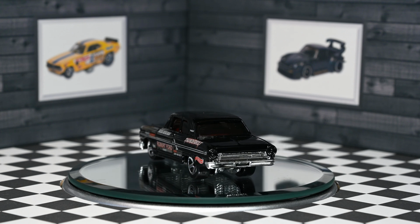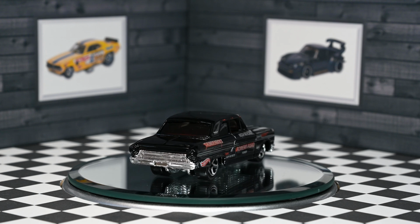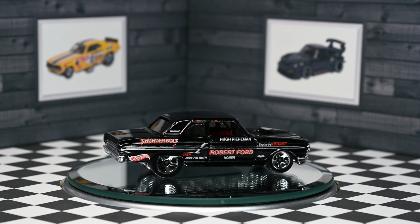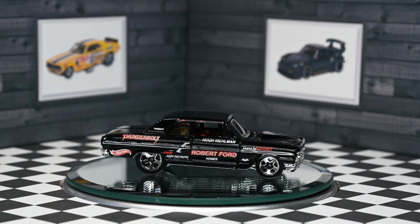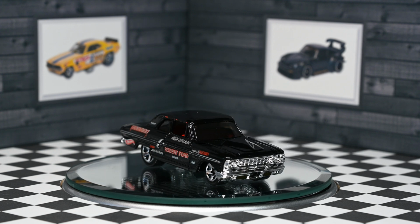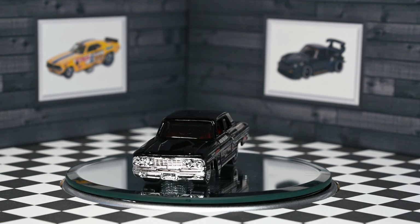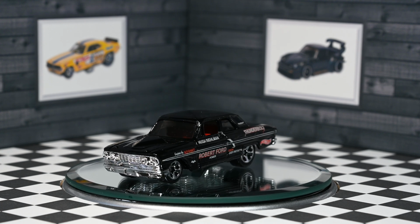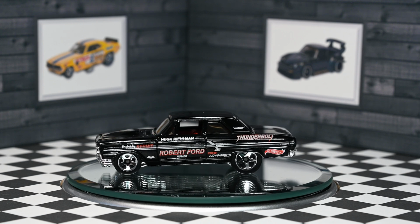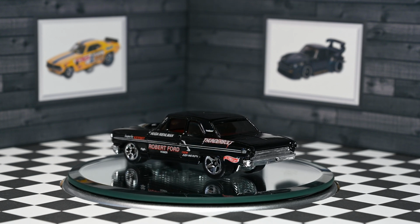So this car is painted in gloss black and features Robert Ford Homer as the tampo on the side. It also features Billman's name as the driver of the vehicle. It also says the word Thunderbolt in silver with red outlining above the rear fender. And it says engine by Kermit on it. And it says crew Judy, Pat, Ruth, which is very interesting.